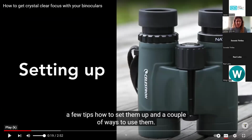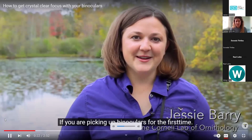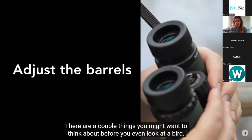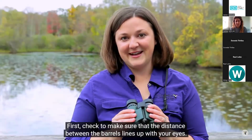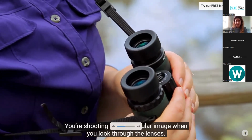So here's the little video. It'll just show you how to set them up and how to use them. If you're picking up binoculars for the first time, there are a couple things you might want to think about before you even look at a bird. First, check to make sure that the distance between the barrels lines up with your eyes. You're shooting for one circular image when you look through the lenses.